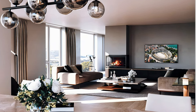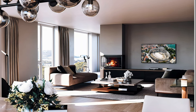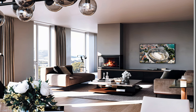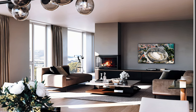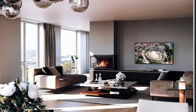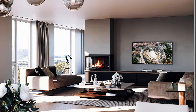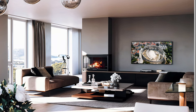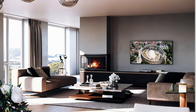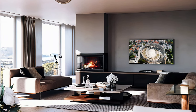Let's start our presentation with this design idea. The living room is a spacious and bright open space that connects to the kitchen area. The large floor-to-ceiling windows let in plenty of natural light and offer a stunning view of the outside. The light colored hardwood floor adds warmth and contrast to the walls, which are painted in a soothing taupe color.